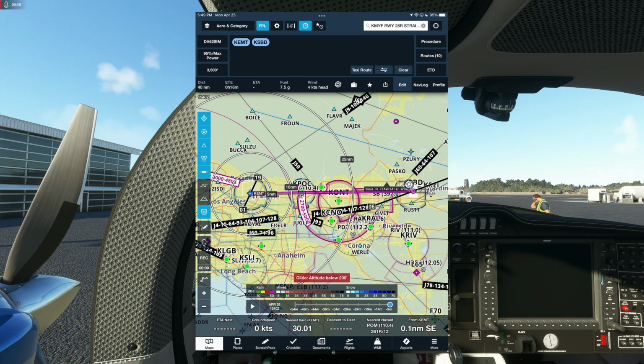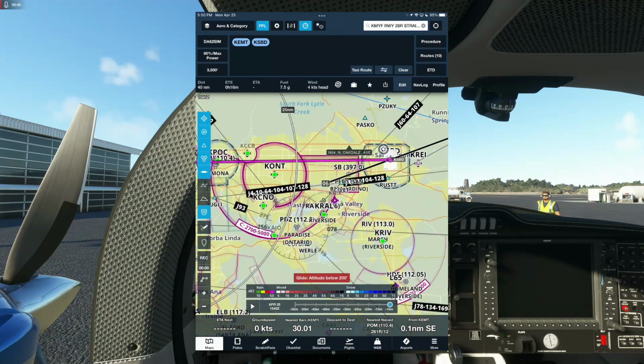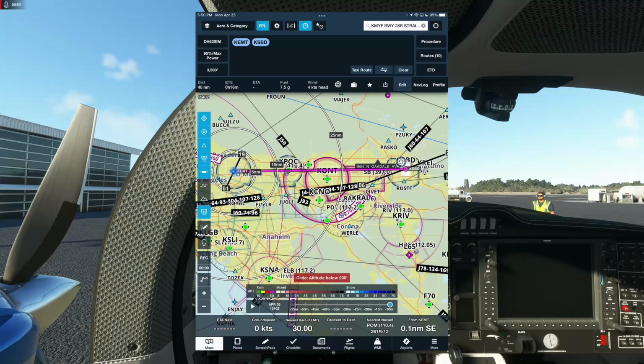Today we're going to start first with picking up flight following on the ground from a Class Delta. We're currently at El Monte, and we're going to do a quick flight from El Monte to San Bernardino Airport in Southern California. The point of picking up flight following is that you pretty much don't have to worry about transitioning airspaces, except for obviously the Bravo. You can transition Charlie airspaces and Delta airspaces. It's the job of ATC to coordinate those transitions.